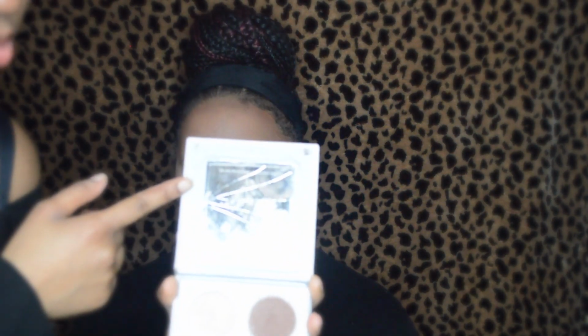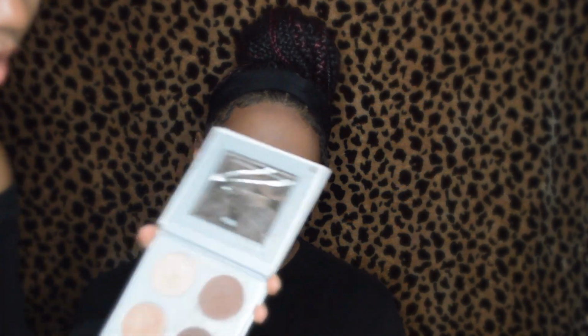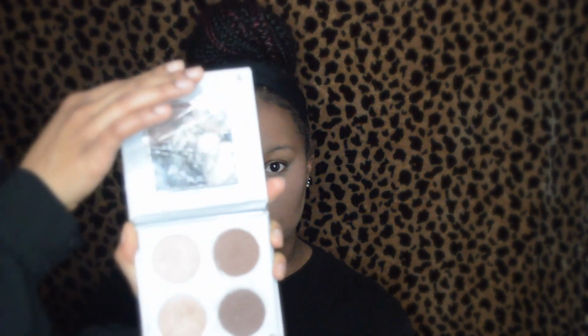The MAC Studio Fix foundation powder. So let's go in with that contour powder. What I have is I think it's called Pure Sculptor. I have no idea how to pronounce it. My mirror's broken and it's very jacked up, so don't mind it. But that's what it looks like. It has two shimmer shades in there and then the contour shade. So we're going to go in with the darkest shade, and that one is Founder.